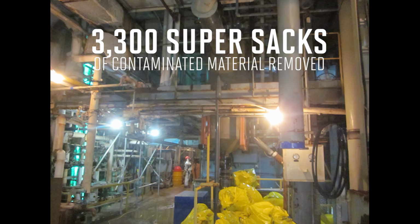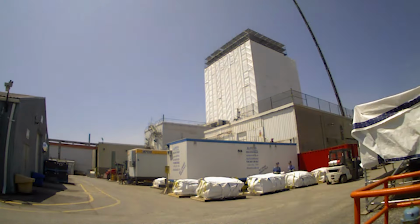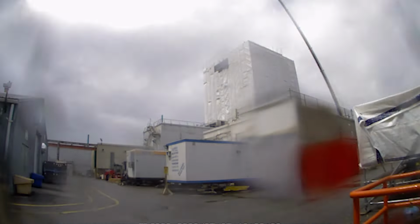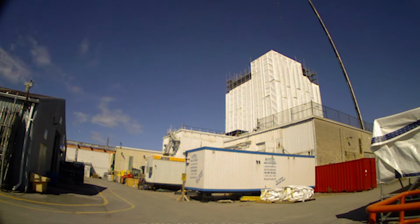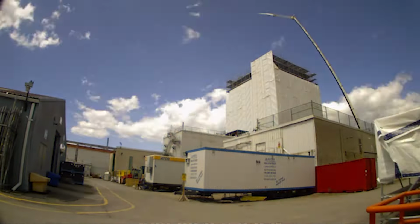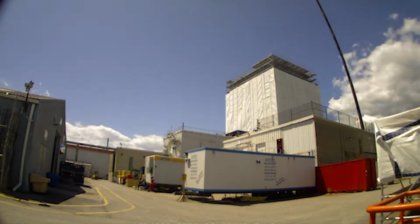We had to cut everything down to specific sizes, load it into super sacks, weigh those super sacks, number those super sacks, and ship them out. Everything was recorded, from where that piece of equipment came, what floor it was on, what it used to be. Everything was recorded down to every single pipe. And in the end, we had in excess of 3,300 super sacks that were shipped off this site, that all asbestos paneling went in. There were very few bins of material. When it came to the structural steel, even some of that had to be processed down to small pieces and put into super sacks because it was so highly contaminated.